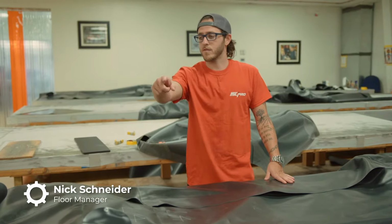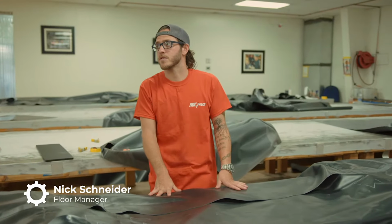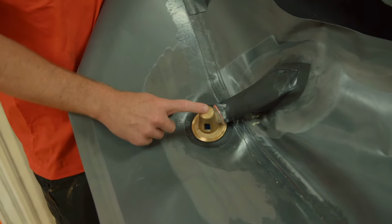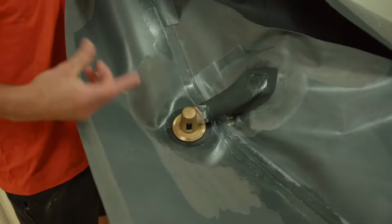It's 4 chambers. Each valve is 1 chamber, 2 chambers, 3 and 4. That way you can shut off the tails and you can shut off the bow if anything happens. The fully assembled tubes incorporate Zodiac Milpro's proprietary air chamber system, which enables users to inflate and deflate the boat quickly and also guarantees that the boat can operate if one or more of the chambers fails.